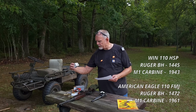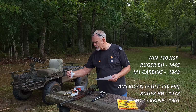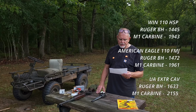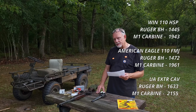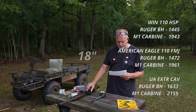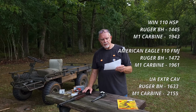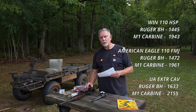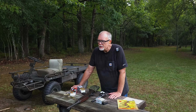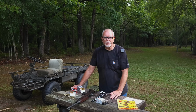But then we get to this guy right here, the Underwood Ammo Extreme Cavitator rounds. Out of the Ruger Blackhawk, we got 1,633 feet per second. This is, by the way, a 7.5 inch barrel, and I've already shown you what this one is. And the M1 carbine had an average muzzle velocity of, are you ready, 2125. Right now, I'll tell you what let's do. Let's shoot the ballistic gel, the modeling clay before the light leaves us.